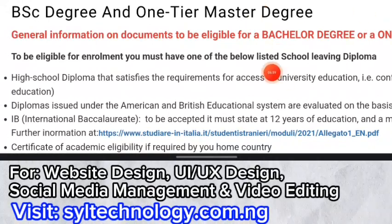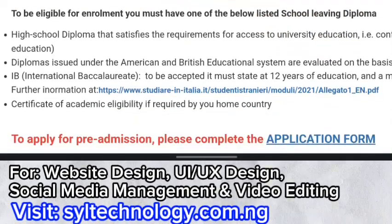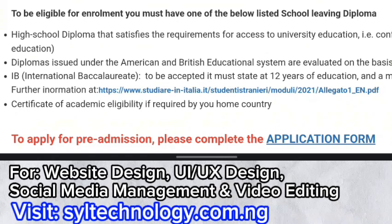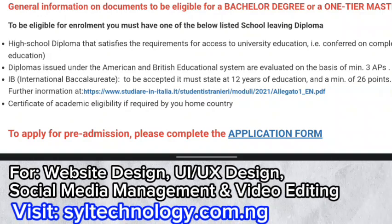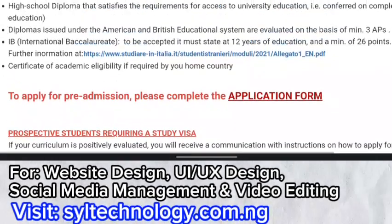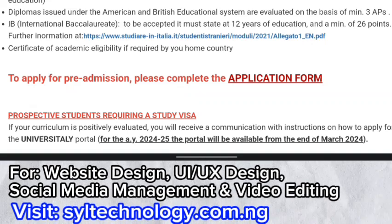To be eligible for enrollment, you must have one of the below listed school leaving diplomas. Either you are using your high school diploma or you are using your bachelor's, okay? But all the certificates must be ready, and you must make sure that you certify the requirement for access to university education. Diplomas issued under the American and British education system are also evaluated on the basis of the Ministry of Education and all of those.